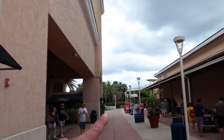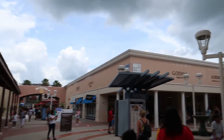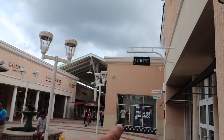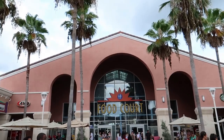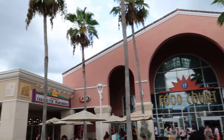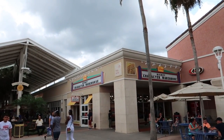Okay, so we walked in from this direction. You can actually see the garage over there. We made it to this intersection where the J.Crew is and Levi's is right there and Godiva is right there. We're just headed straight back towards the food court. So here it is, we walk straight into the food court, and to our left here is the Disney Character Warehouse. Pretty much a straight shot from either parking lot that I showed you guys today.